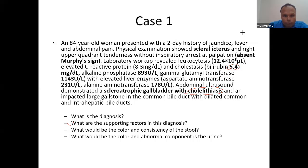And this alkaline phosphatase is originated from liver. That means if GGT and ALP both are high, this means this is hepatic alkaline phosphatase, and it is more than 3 times. It is more than 300. That is why this is obstructive jaundice. And then if you see this ALT, AST, divided by 50, it is hardly 5 times. Hardly 5 times. That is why not hepatic jaundice.